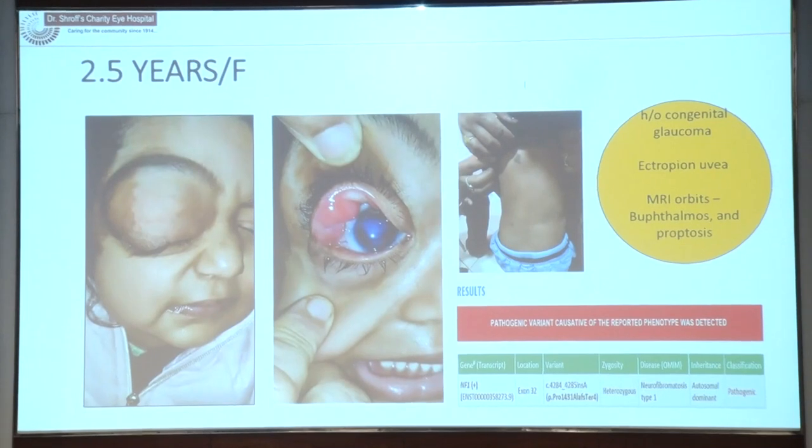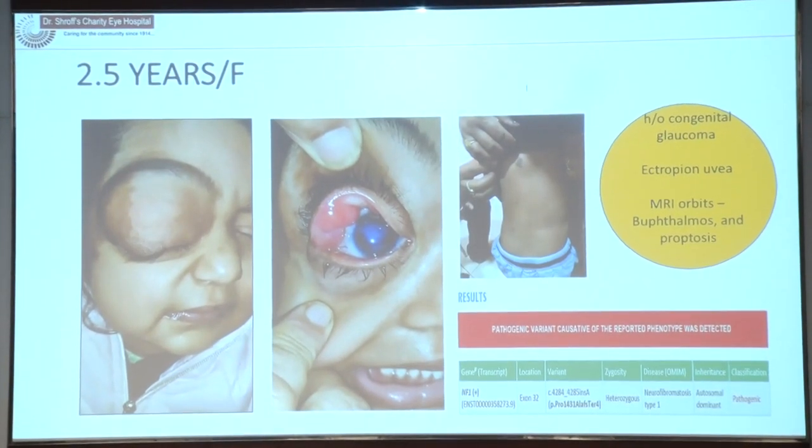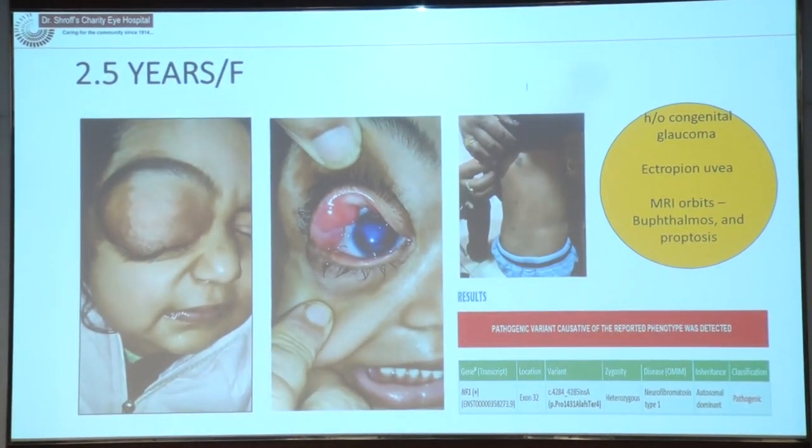They carried some old reports, where elsewhere they were diagnosed with congenital glaucoma, ectropion uveae, and the MRI orbit showing buphthalmos and proptosis. No doubt, with the constellation of all these signs, we would think that this is a case of neurofibromatosis, which was further confirmed on our genetic evaluation.